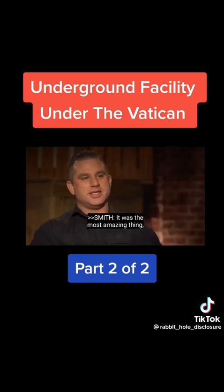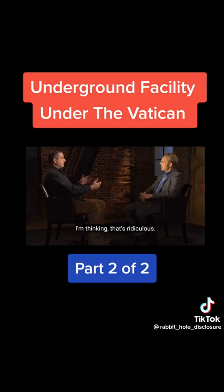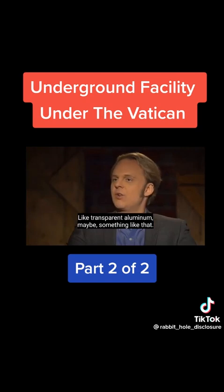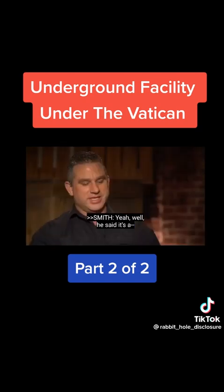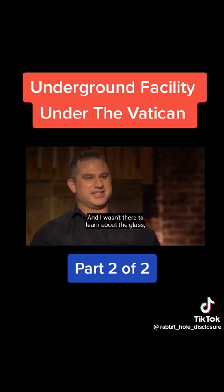It was one of the most amazing things I've ever seen. Because the glass too, I was like, they keep all this cool equipment behind this glass. I'm thinking that's ridiculous. Glass can break in earthquakes, explosions, whatever. And he's like, oh no, that's not glass, that's metal. That's a type of metal. Wow. Like transparent aluminum, maybe, something like that. Well, he just said it was a metal, it's not glass. That's all he said. He didn't give specifics, and I wasn't there to learn about the glass, even though I wanted to know.